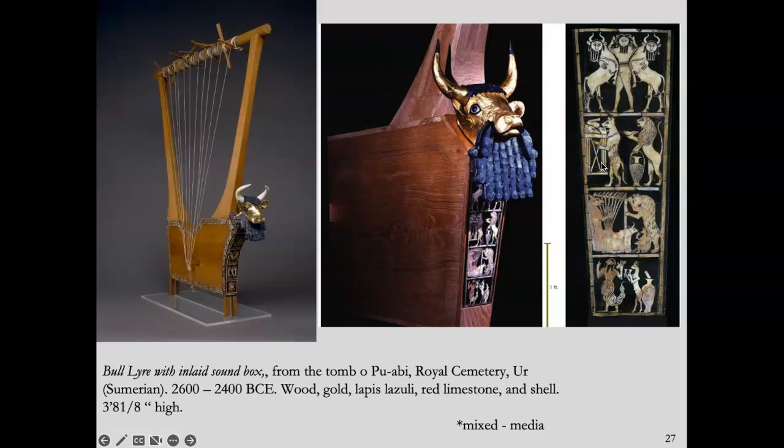Behind him is a lion, again, standing on their hind legs. So all of these animals are acting like humans, and he is holding a jar and a pouring vessel, which, again, he is filling from a vase below.